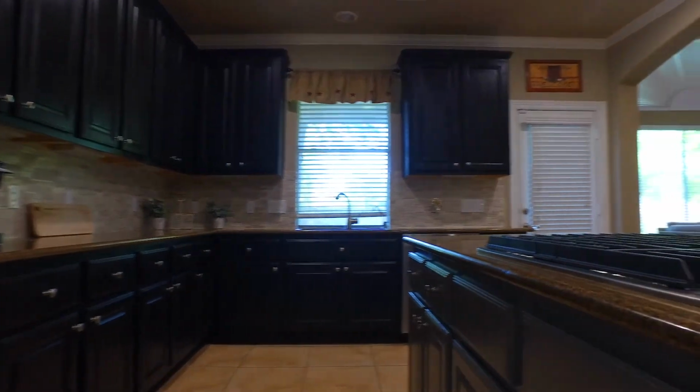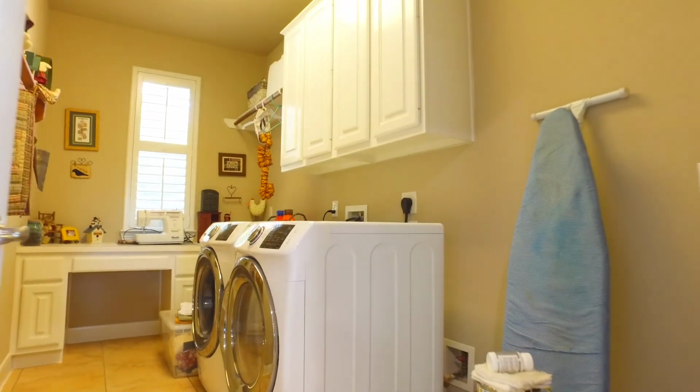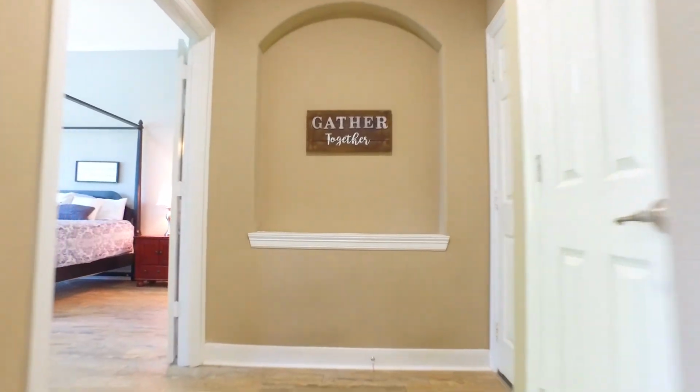Just imagine this being your kitchen. It has everything you never knew you even wanted. A large utility room with a desk area. The washer and dryer are only 6 months old and they stay with the home.